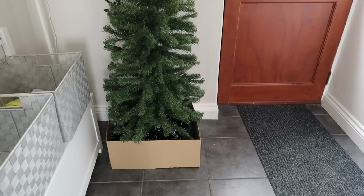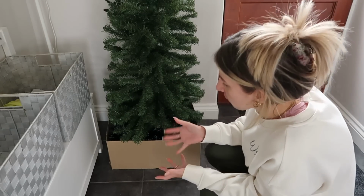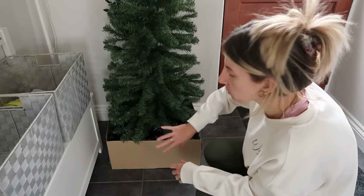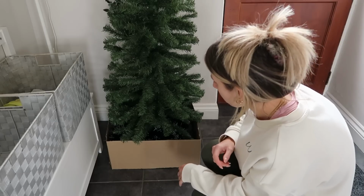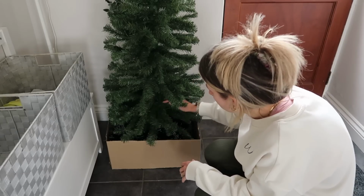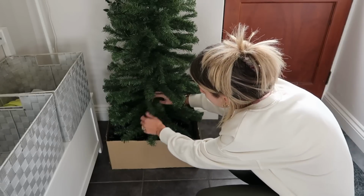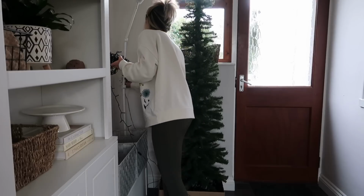What I might actually do, once I've unwrapped all of the delicate baubles, I've got brown paper and stuff, I might end up shoving that in there as well, just to make it look a little bit more, I don't know, organic. But if I don't, then I think that actually looks just fine. And it's better than just an ugly tree base.